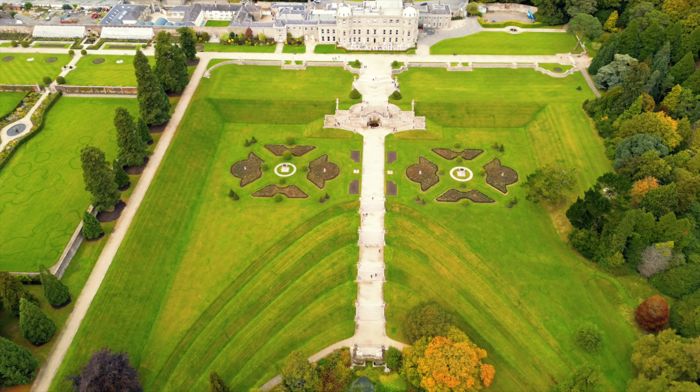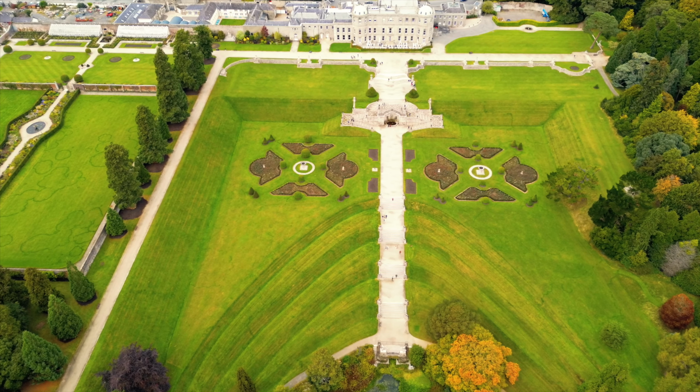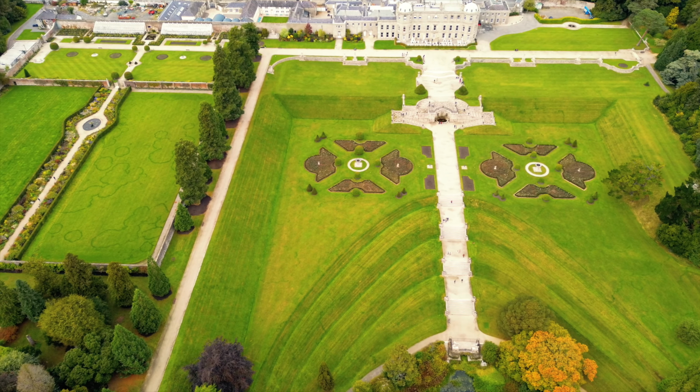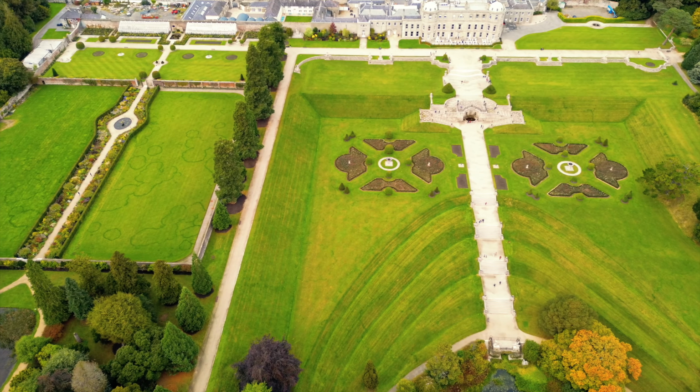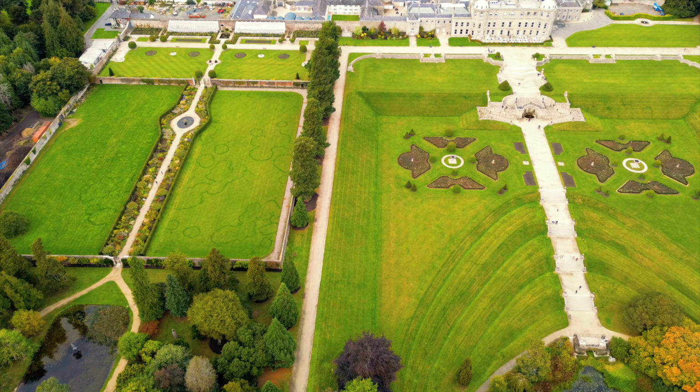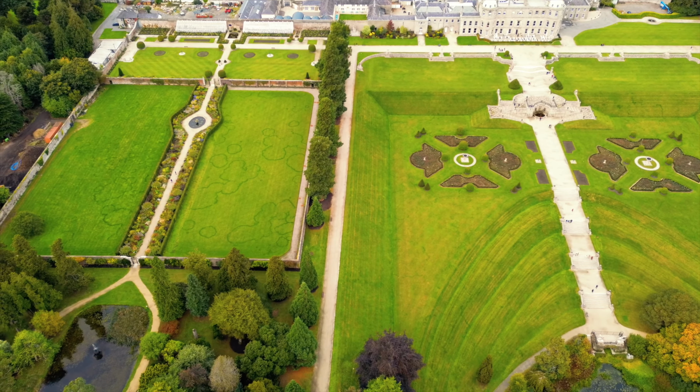Our second day in Ireland began at the majestic Powerscourt Estates. With the history dating back over 800 years, Powerscourt is one of the most beautiful estates in Ireland. Situated in the Wicklow Mountains in Wicklow County, it was originally an important strategic site for the Anglo-Normans who came to Ireland in the 12th century.